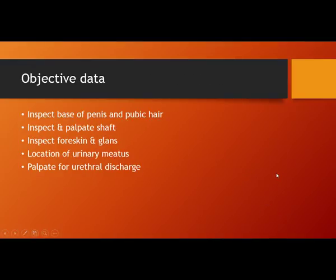So now going to the objective exam, you start with the base of the penis and pubic hair, and you're looking for rashes, for discoloration, for lesions, for any evidence of pubic lice or ringworm, those kind of things. Inspect and palpate the shaft, again for lesions, for tenderness, those kind of problems.